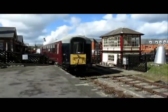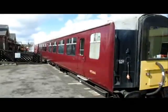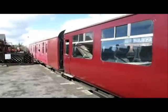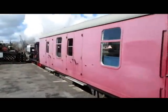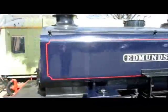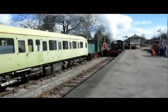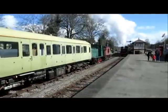Okay, lovely. Wow. No one on it. No. Oh yes, there is. A lot of work being done on it. Wonderful. Nice and steady. It's about, what, half, three-quarters of a mile down there.